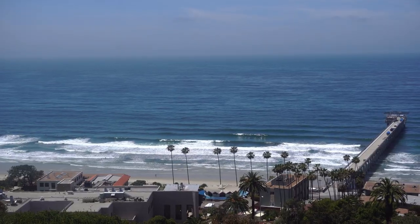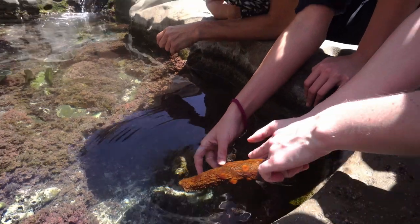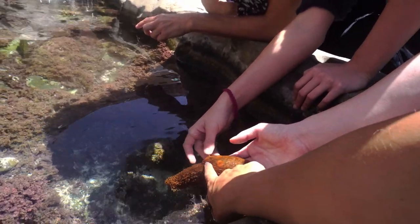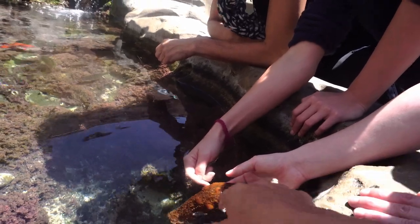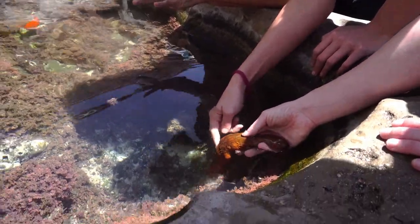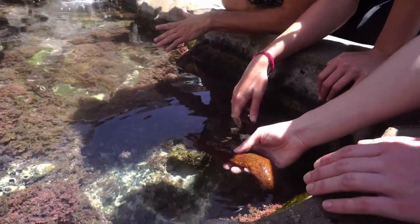I got it. There it goes. But in reality, it's just like, what is it? It's a sea cucumber. A sea cucumber. So it's like a slug? Sort of. It's kind of related to sea slugs.